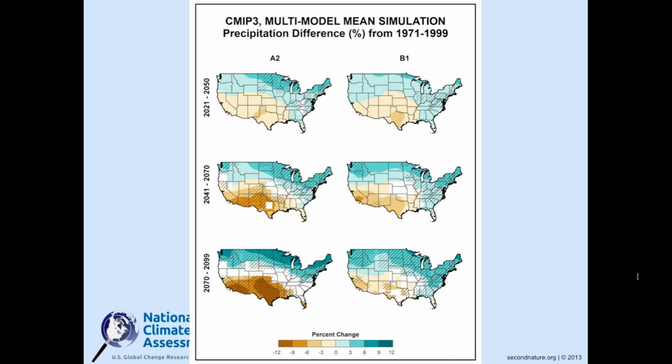Yes, right there. This is very important. I want to spend just a minute on that, and then I'll just stop. This shows the pattern of precipitation changes over the U.S. for the 3 different periods: high emissions on the left, low emissions on the right. Now draw your attention to the bottom left panel. You notice here the brown colors in the southwest, teal colors in the north.